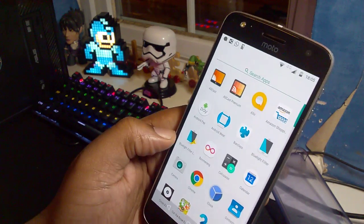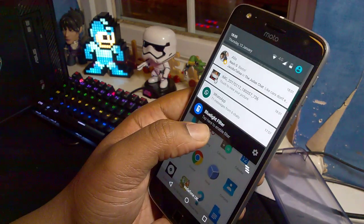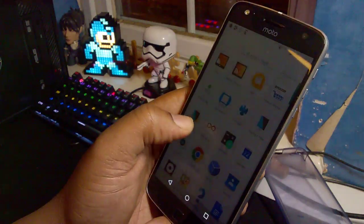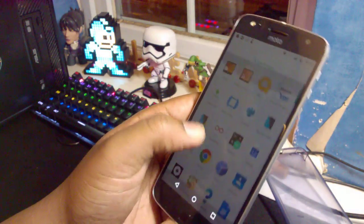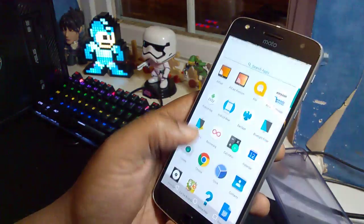Still got that blue light filter. So obviously at night time, if it gets a bit too bright with your phone, you just blam and you darken that whole screen. You get me? One touch, fam. One touch. Blam, and you're back again. So it's not really long.